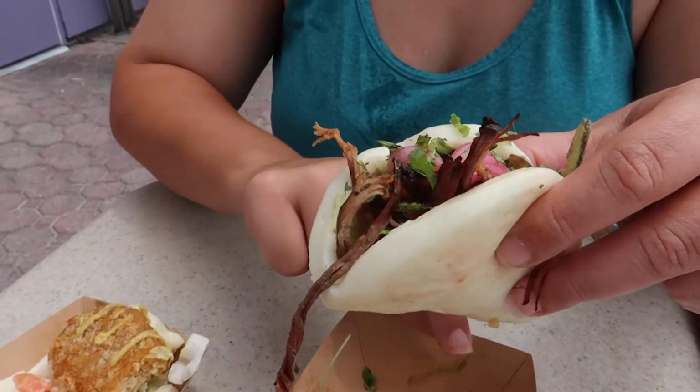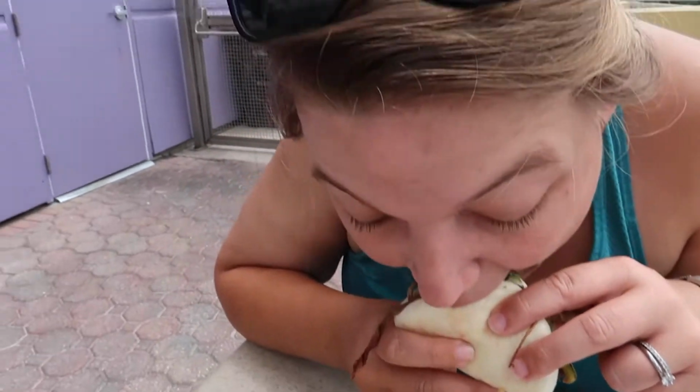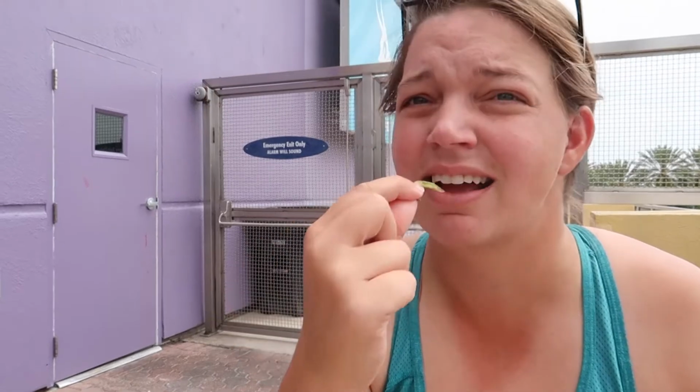I'm kind of nervous about the fried jalapenos. I like that a lot. I don't think I got any of the fried jalapenos, so I am gonna try one. Fried jalapeno is actually pretty nice. It has almost a sweet taste to it. There's a little bit of kick to it, but it's not super hot. So far, I think either that one or the crab cake are my favorite.